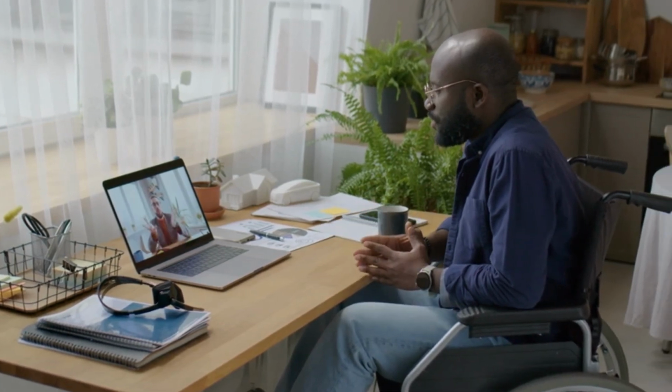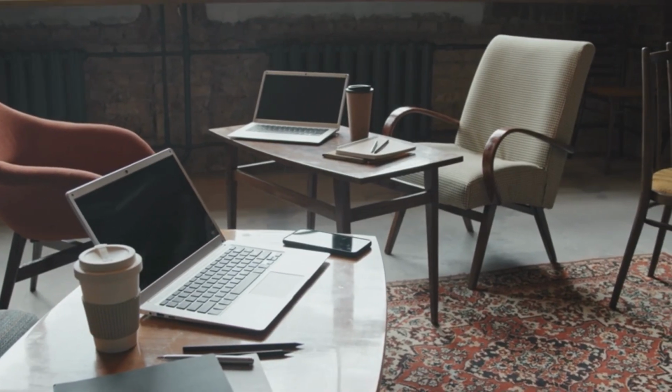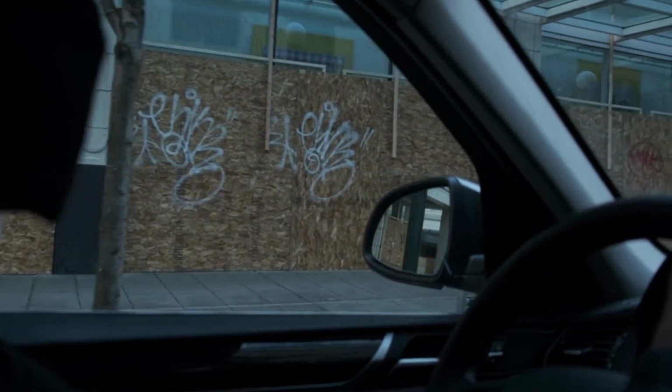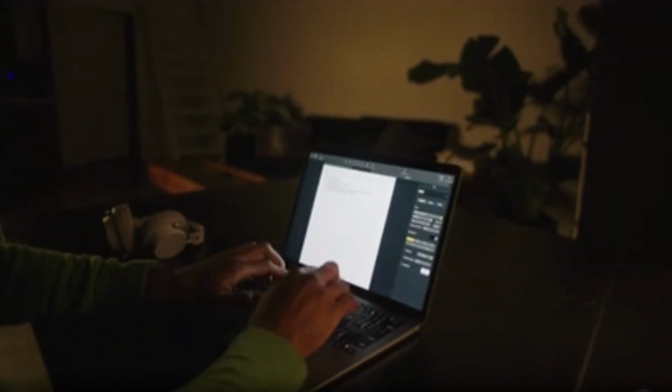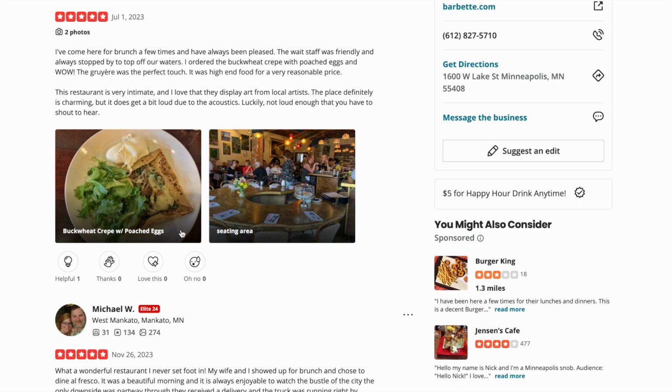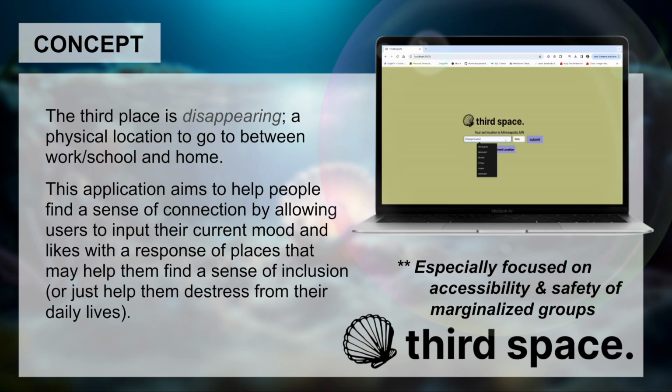As remote work opportunities increase and connectivity becomes instantaneous, people are spending more and more time at home. The traditional notion of a third space bridging the gap between home and work is diminishing, and people face challenges in discovering locations that cater to their unique needs. Relying solely on 1 to 5-star reviews concerning the quality of food, for instance, does not capture the personalized and unique experiences customers might have.